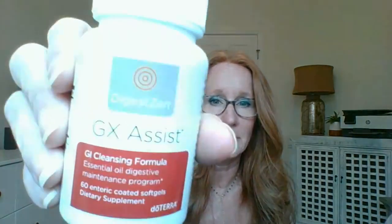Next, feeling run down, this is a must. GX Assist for 10 days. All right, GX Assist for 10 days. It has oregano. Look up the benefits of each of these. Tea tree, lemon, lemongrass, peppermint, thyme, and caprylic acid.